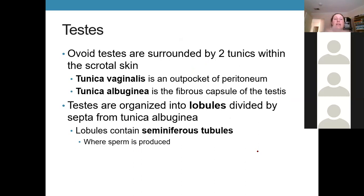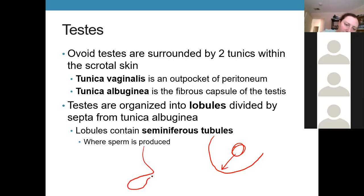All right, so the testes themselves are surrounded by two connective tissue tunics within the skin of the scrotum. So the tunica vaginalis is an outpocketing of the peritoneum. Remember, we learned about the peritoneum when we talked about the digestive system. So if you think about the parietal peritoneum lining the abdominal cavity, and then the testes start internally and they have to descend into the scrotum. What happens is the testes come out, and when they exit the body, they just take some peritoneum with them. That's what the tunica vaginalis is. And it's called vaginalis because anything that pooches out is an invagination. It's just the Latin for something sticking out of something else.